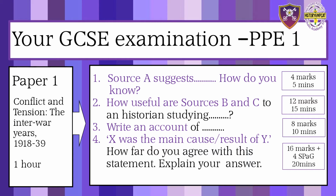For question 1 and 2, students will be asked to use sources. They should spend 5 minutes on question 1 and 15 minutes on question 2. Questions 3 and 4 require students to write analytically using only their contextual knowledge. They should spend 10 minutes on question 3 and 20 minutes on question 4.